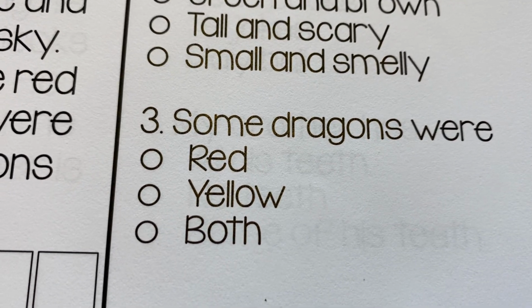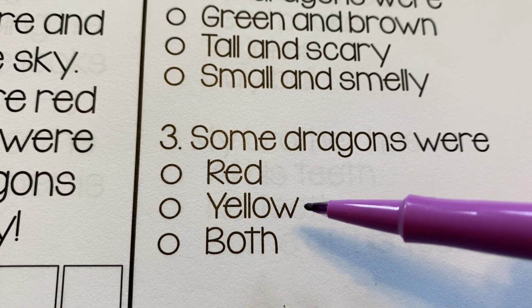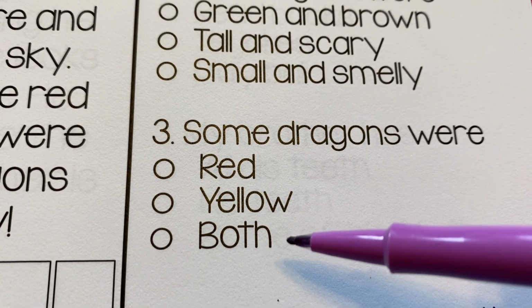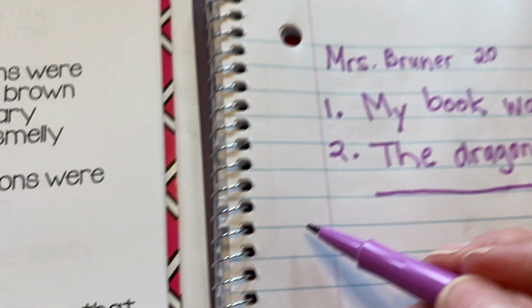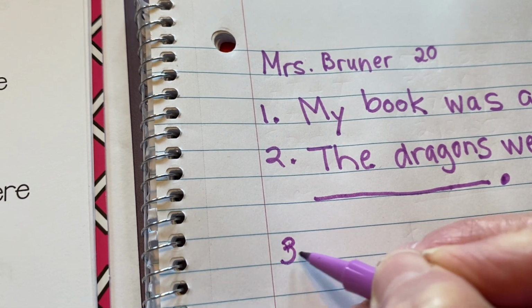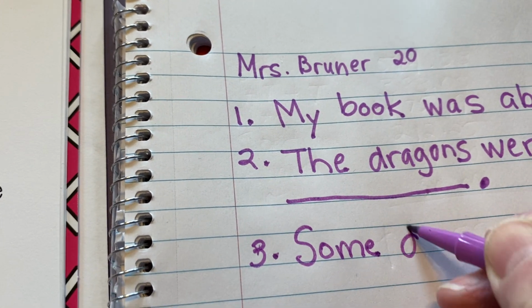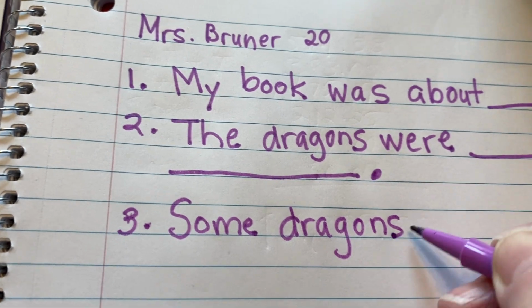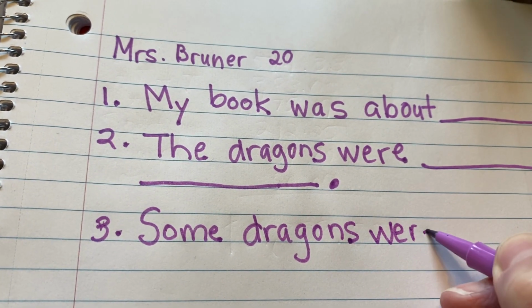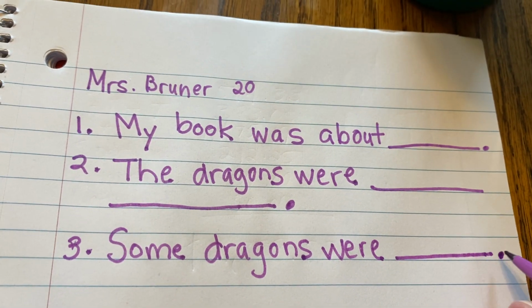Good. Number 3. Some dragons were, not all of them, but some of them, red, yellow, both. Choose the best answer. Again, if you don't have the handout, you're going to come over here. Some dragons were, and then you're going to write either red, yellow, or both.